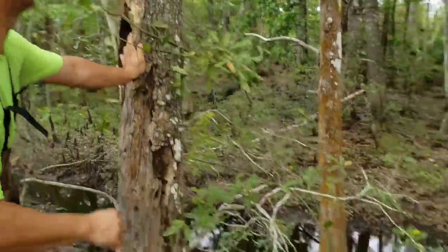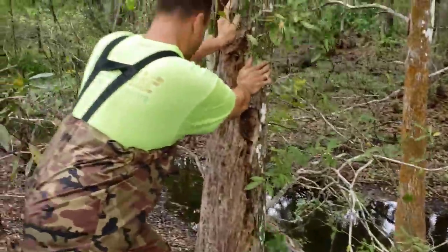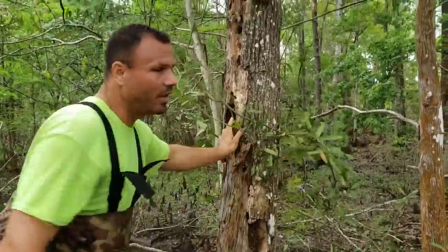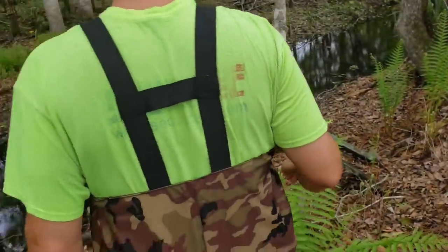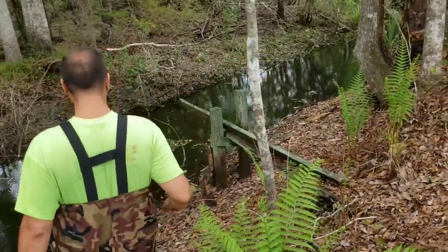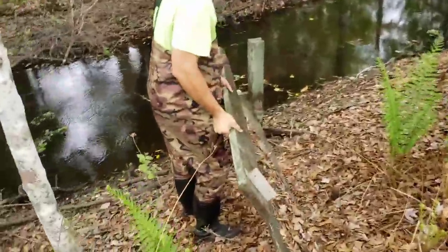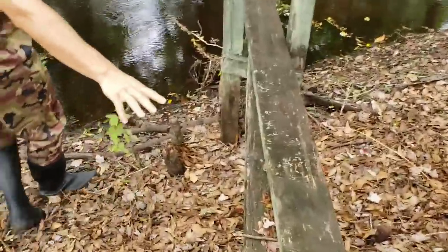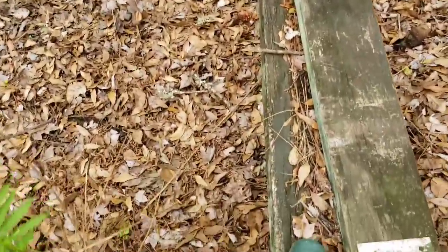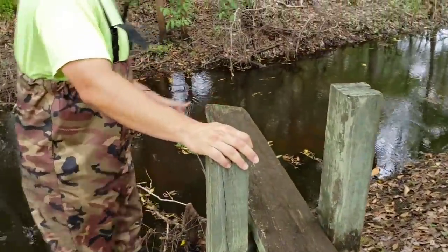You see that water right there? Yeah, we're going to need a bridge. We're at another part of the creek. Jeremy's about to make a man-made bridge. Wait! What? Look, right here. Are those old remains of an old bridge? Come on. This definitely looks like it to me. Look, you've got part of a bridge here.